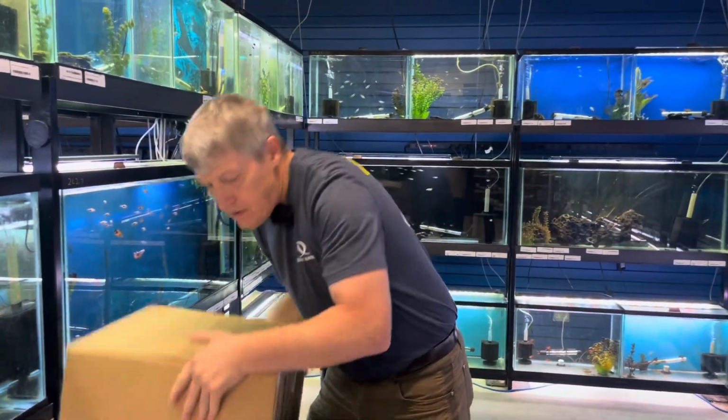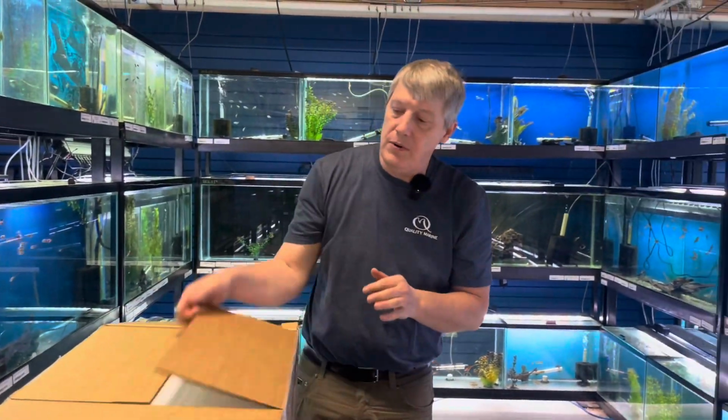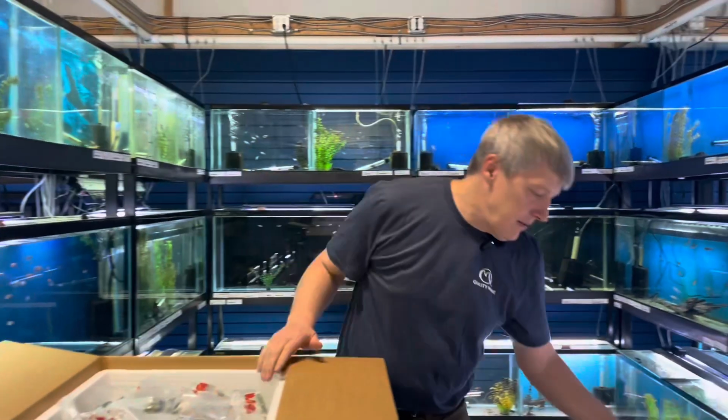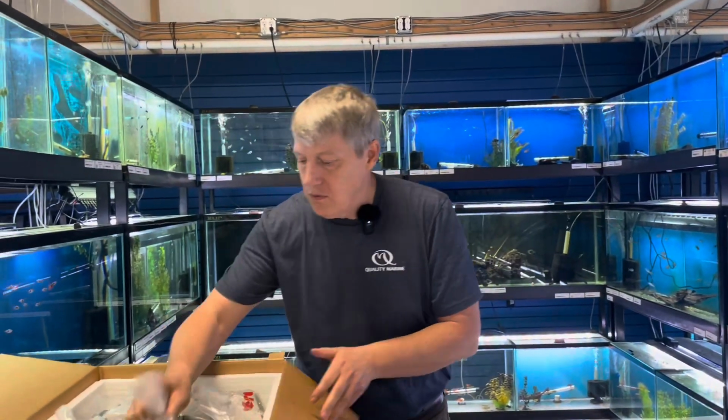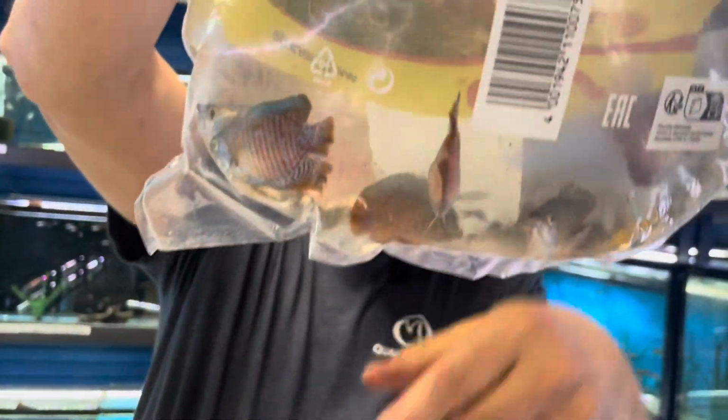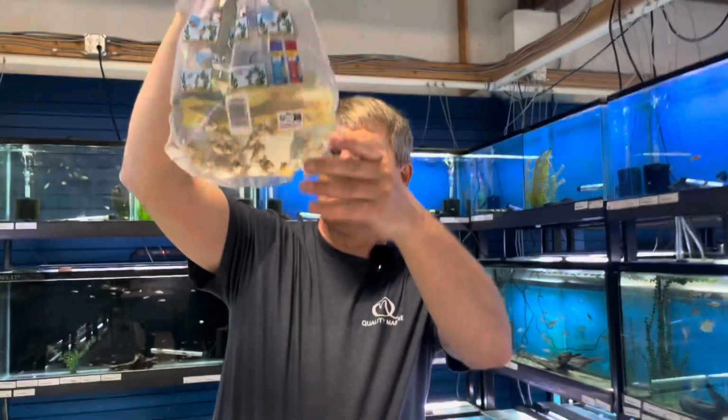All right, let's jump into another box, see how far we can get here before our next interruption comes. Life of retail is we run whenever the bell dings. Here we have royal blue dwarf gouramis. Got 3 different types of dwarf gouramis, actually 4 different types on this order this week.